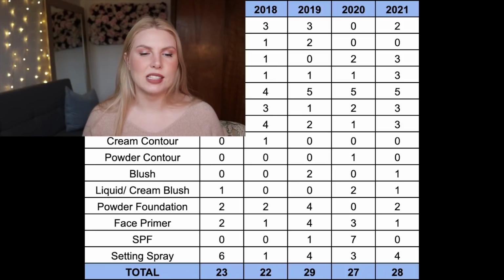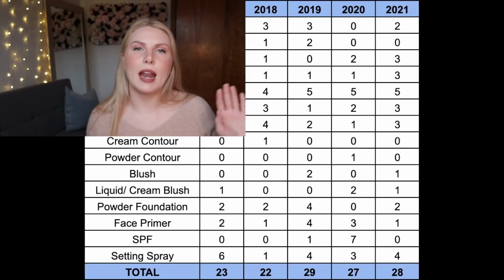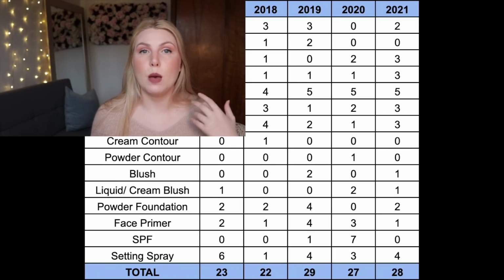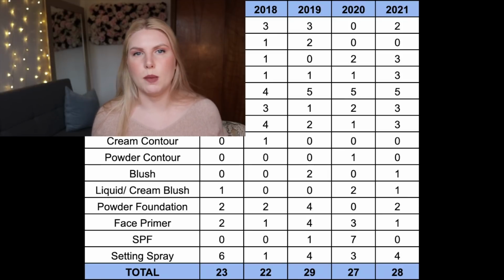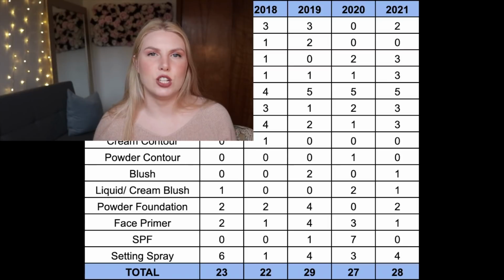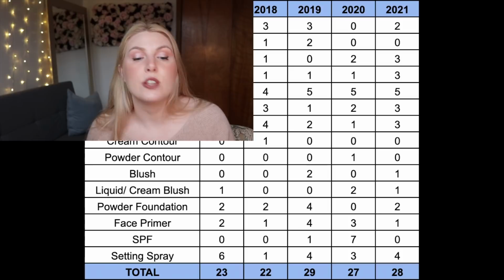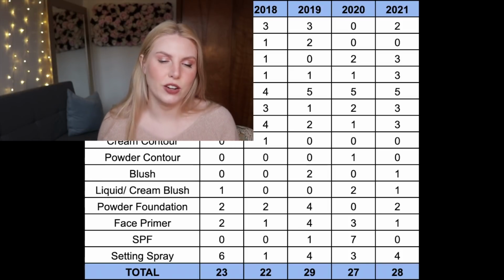As for SPFs, it says 0, but I think I've used up a couple, maybe 3 or 4. I counted that as makeup last year because I wanted to motivate myself to get in the habit of using SPFs every day, and I would kind of use them as a priming product on top of that. I didn't count them as makeup this year, and I don't plan on doing that in the future. I didn't think to track that number again. I guess I forgot since I'm not counting it as makeup this year. So that's not accurate.